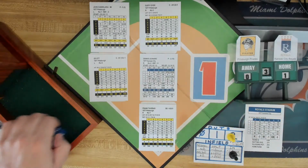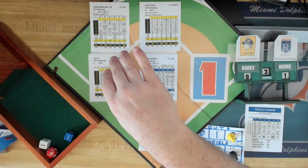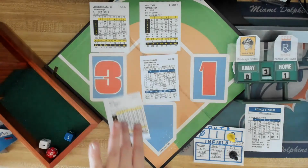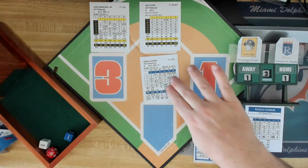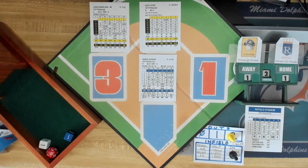Taveras' sacrifice fly rating is a 1. And he will bring in Ed Ott. So it was deep enough by Taveras to automatically bring in Ott. Ott will come in to score, and we are tied at 1 on a sacrifice fly. Dyer, of course, holds at second. A 1 is all he needed to roll, and he got it. So now we are tied at 1 with 2 outs.